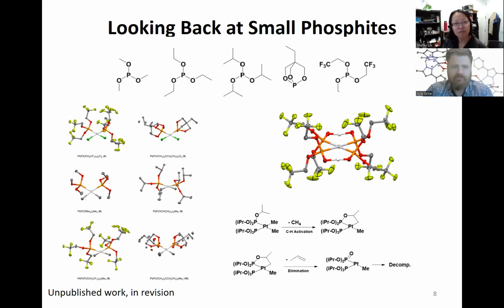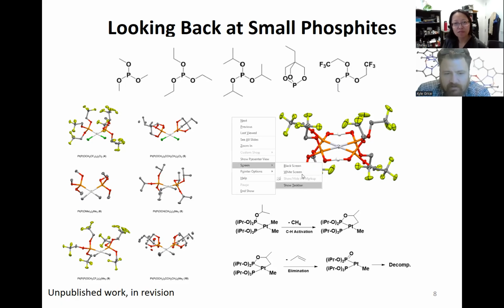Just to show you some of the small phosphites we were using for this paper: these are small, like trimethyl, triethyl, triisopropyl, this tied back one, and then a fluorinated one. We were able to get some crystal structures, which is great, and some great NMR data. And then we even got some decomposition.